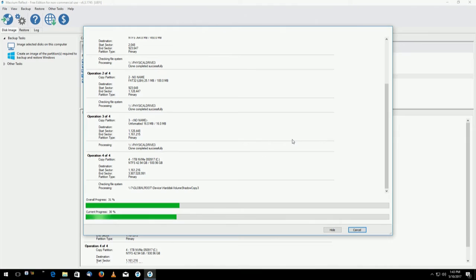Now, this is at 20, 30%, 32%. And this is operation number 4. We're getting all that little stuff. Now, this C drive is an NVMe drive. I'm cloning it, and I should be able to boot from it, but I'm not going to test that capability.